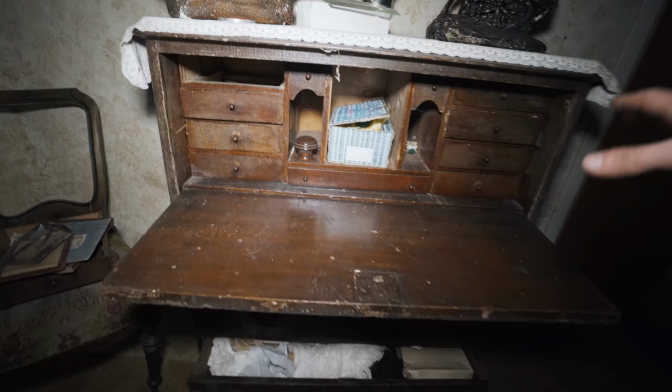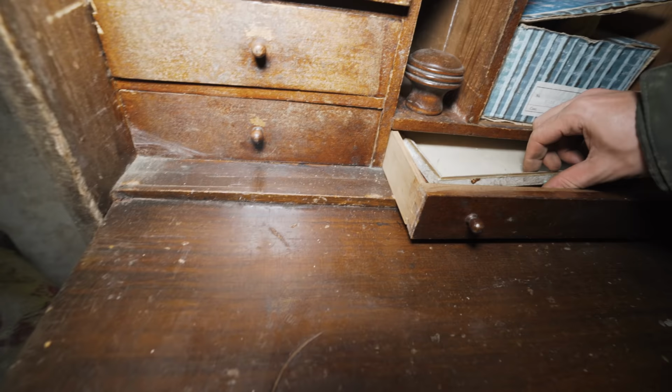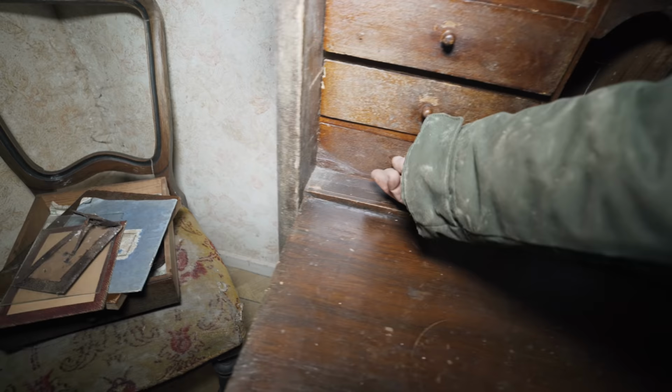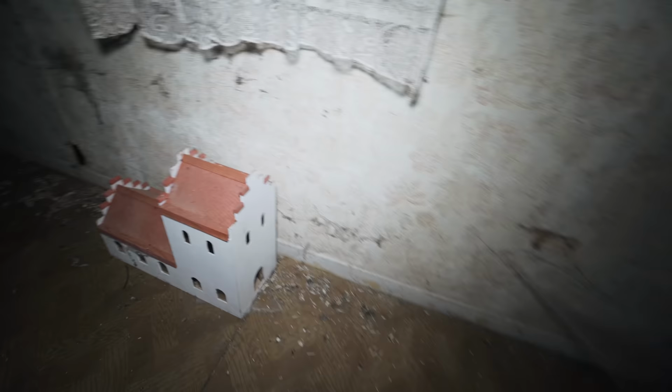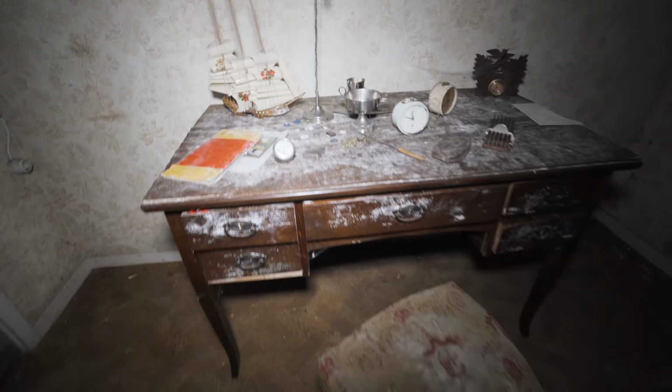Wow. This was a very old secretary desk, actually. Well, nothing very interesting. I thought it was maybe an old painting. Actually, these drawers here, they were filled with sheets. Was this a little dollhouse? I do think so. And then over here, another desk where the past owner probably used to do his business.